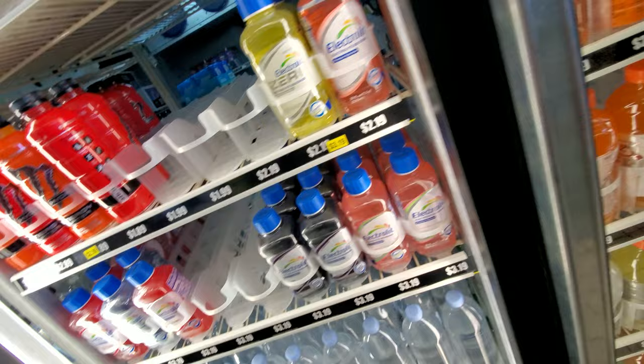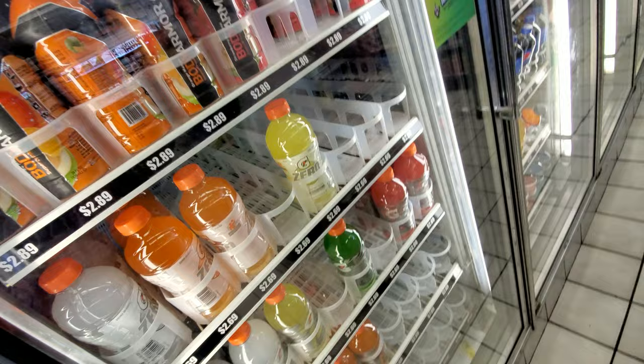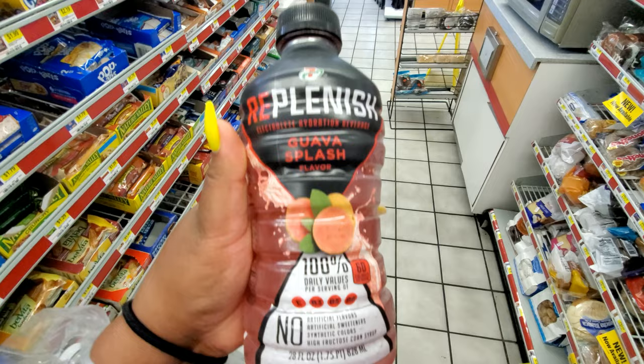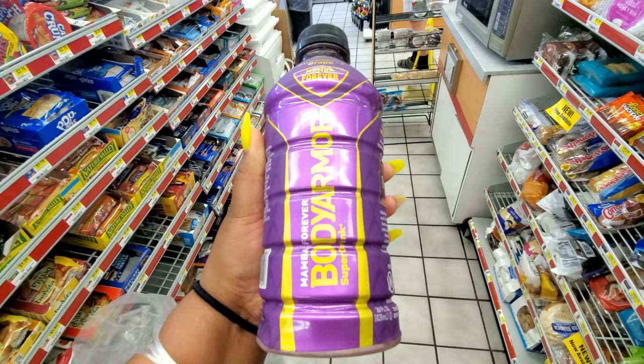Orange mango, fruit punch, cherry, guavas. I'll try this. Oh, it's still recording. So I'm gonna try this. Never had it. We gonna see. Okay, never mind. I just got put on to this strawberry grape Mamba Forever body armor. We gonna see.